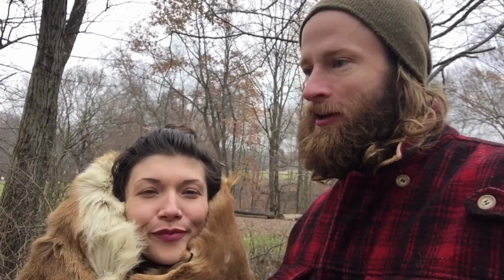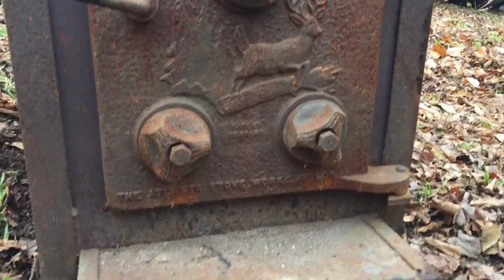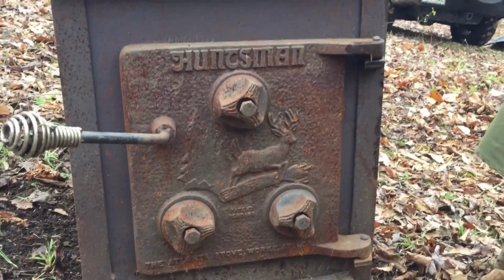Guys, we just got hooked up. My brother Josh just hooked us up with a wood burning stove, and we're just getting it into the shelter now. Atlanta Stoveworks. Couldn't get any more perfect. He gave us some pipe for it and everything.